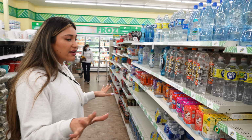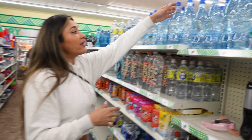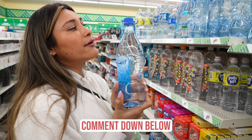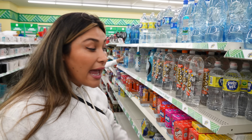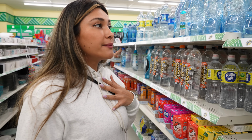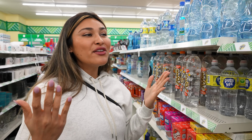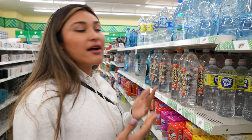So other than those flavored drinks, they obviously do have a huge section here of water. They even have alkaline water. Let me know your opinion on alkaline water. I hear so much about it. I'm not one that has gotten into those waters yet, but I heard that it is life-changing. So if you've heard something like that, or you have an opinion on it, let me know in the comments below what your true thoughts are on alkaline water.